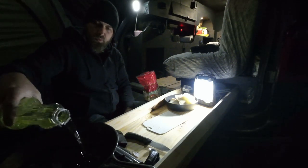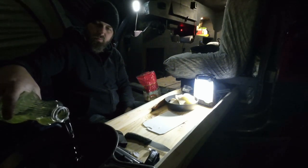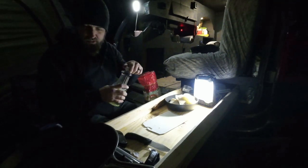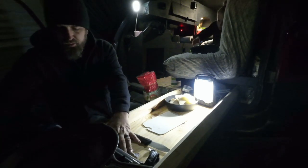So, okay, so I'm gonna pour, I don't know, about 3/4 of a bottle just to get it even and deep enough. My table is not 100% flat.